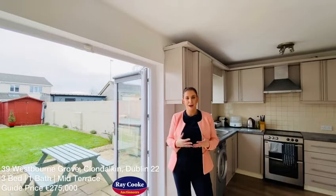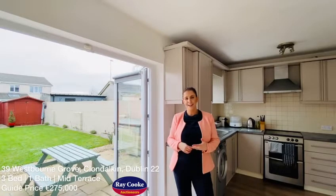This is a magnificent three-bed mid-terrace property coming to the market in superb condition with new windows, new doors, and has been extensively renovated throughout. This is going to be really popular with any first-time buyers looking for that starter home. Coming to the market with a guide price of $275,000. As always, let's take a look around.